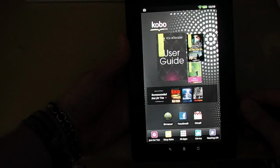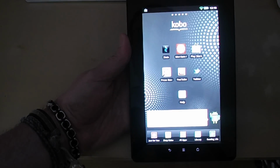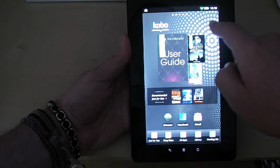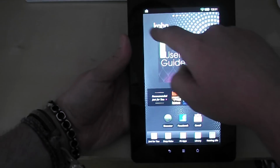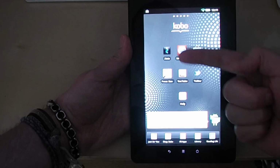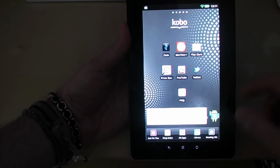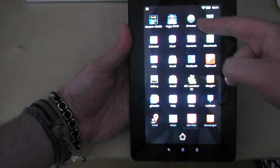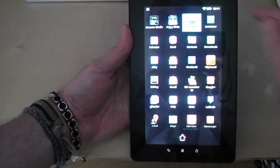If we go back onto the home screen, you can customize, as you could do with the Samsung Galaxy like I showed you. You can customize any 5 screens here at the top. The Xeno must have a deal with Kobo because it's one of the apps that comes pre-installed on it. Click on the apps, it gives you a list of all your apps. The browser here that comes with it is not a very good browser.